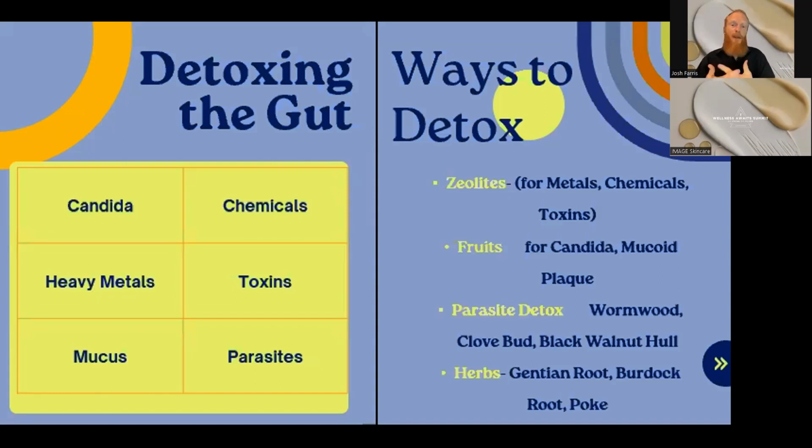Another thing is parasites, a parasite detox. Like I said, everybody has parasites, especially if you live with animals, cats, dogs in the house. We have some form of parasites, and some parasites are actually good for the body. The parasites are there for a reason most of the time, but there are some worms, there are some things like candida, that if you get too many parasites, they can actually be detrimental to the body, detrimental to the gut.